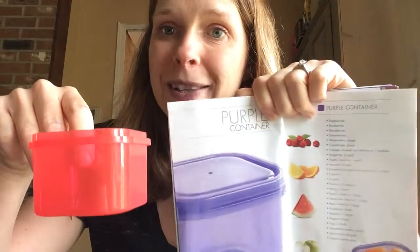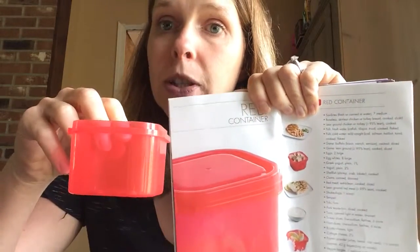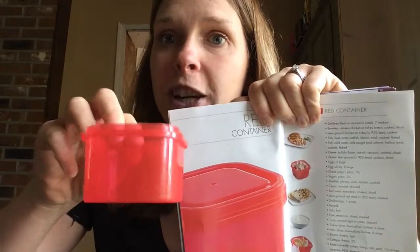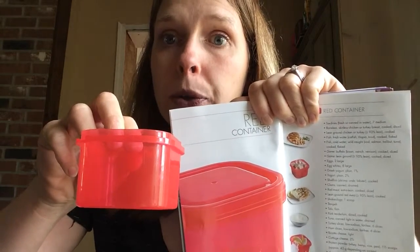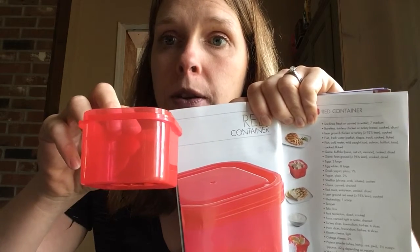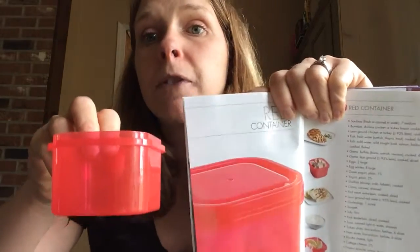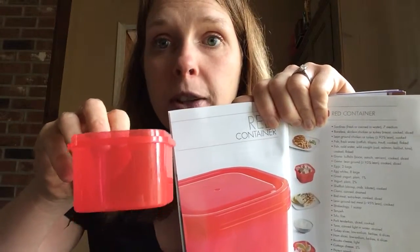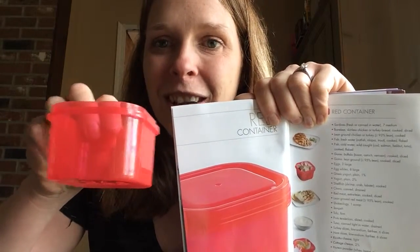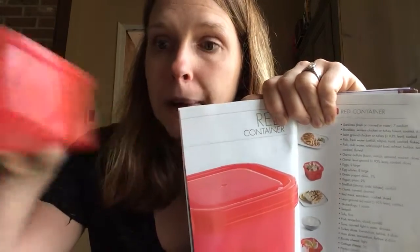Red container, and my personal favorite, is lean protein. Things like your chicken breast, your lean meat, your fish, cottage cheese. Cottage cheese will go in here. Any other kind of cheese will go in blue. Yogurt goes in here. Unsweetened yogurt, Greek is better. Also, Shakeology counts as a red. For Shakeology, you're going to use 1 scoop of Shakeology like you normally do, not the whole red container full of Shakeology. And you are going to get between 4 and 6 of these per day.